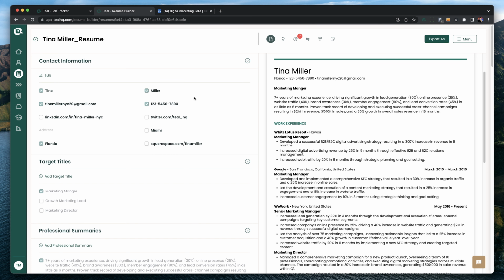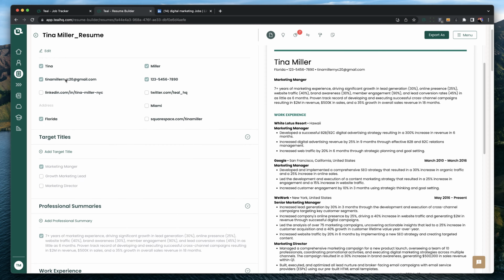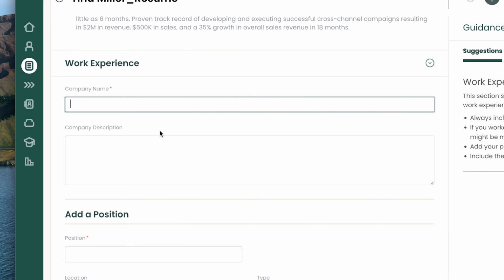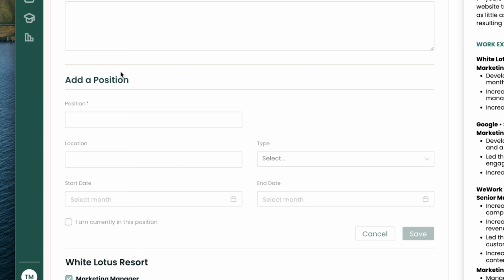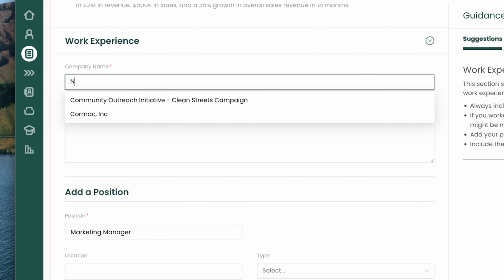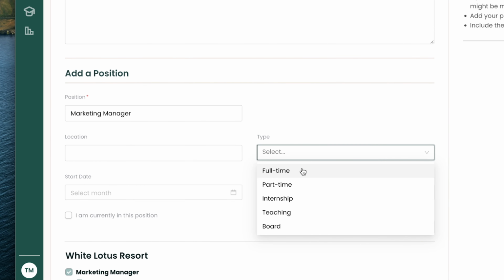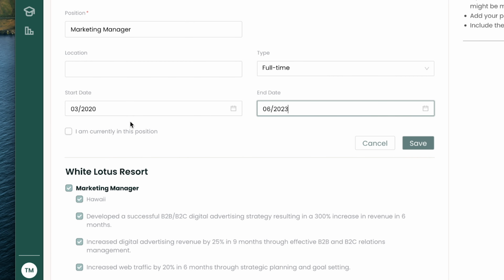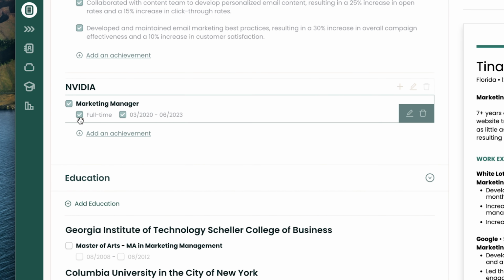And if you want to add a new role, go to the left side of the page, your career history, scroll down to work experience. And when you want to add a new role, just click on add work experience. We're going to start by adding our basic information here, title and company. Tina is a marketing veteran, so we were a marketing manager for, let's say, NVIDIA. We held a full-time role. We were there for 3 years, from March 2020 to June 2023. That's our basic information, so let's hit save, and then we can go and add an achievement.